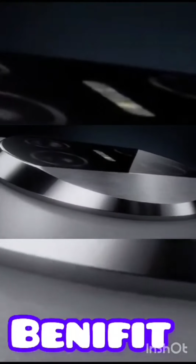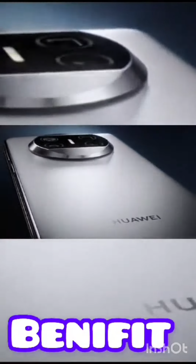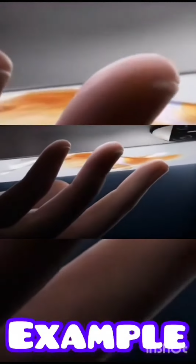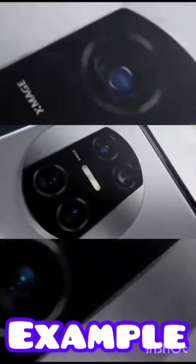Benefit: durable Kunlun glass is going to protect your phone and keep the screen out of harm's way. Example: it's hard to live without accidents, and sometimes they happen to our smartphone, but no worries, Huawei Mate X3 has durable Kunlun glass to protect your screen if you accidentally drop it.